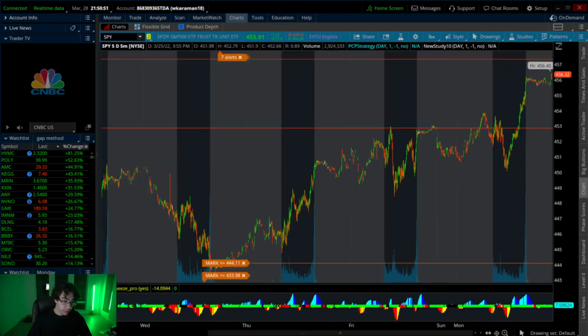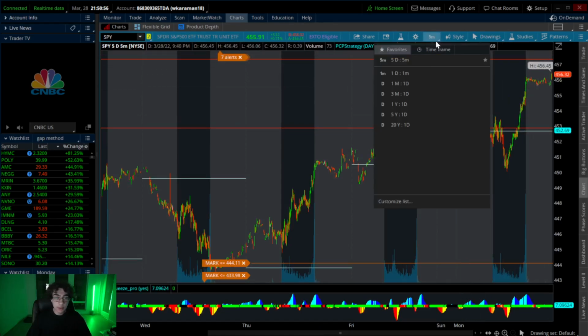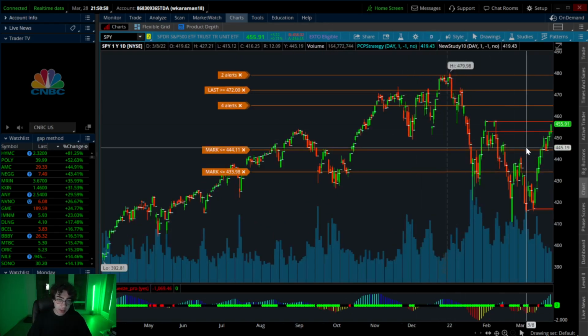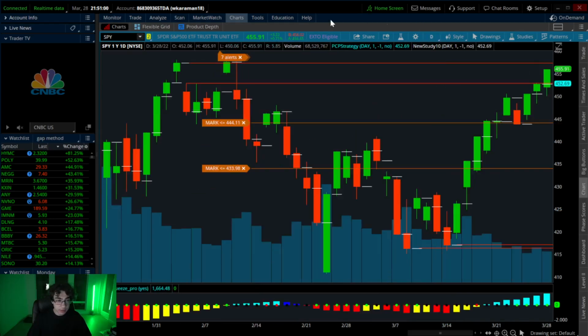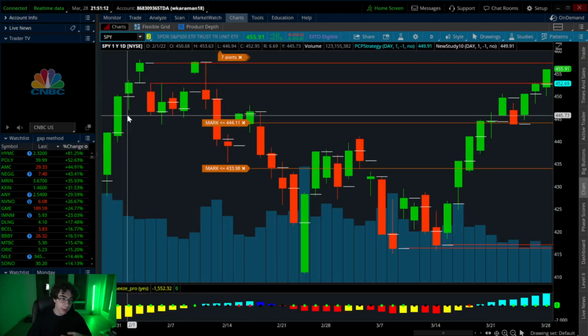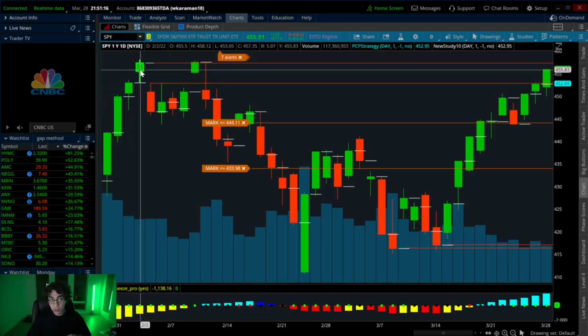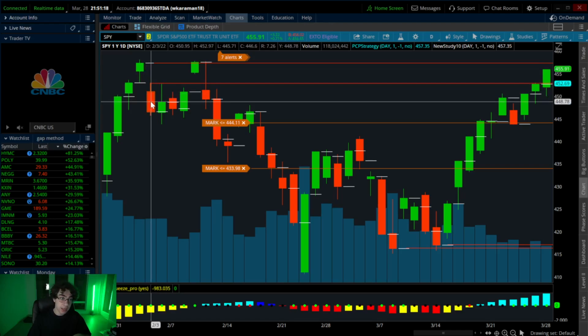So in terms of SPY, it is currently at 456. This is going to be very interesting because last time SPY had this massive move up like this, you can see right here, look at this candle, look at the price. See how there's a lot of similarities in terms of how this ran up and how these candlesticks look. Last time this occurred, SPY had a massive gap down.